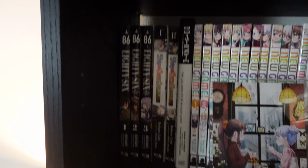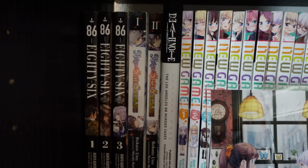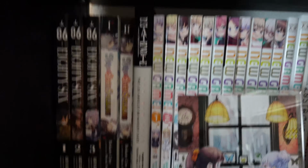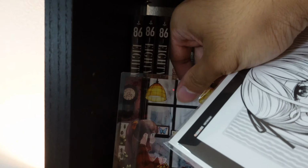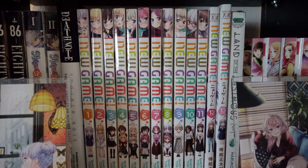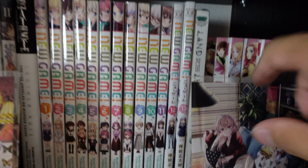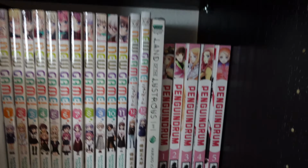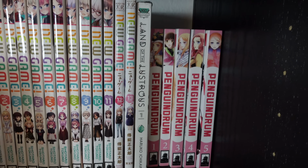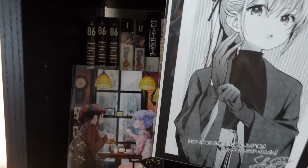But if I take that out, we also have 3 volumes of 86 over here. Volumes 1 and 2 of Reign of the 7 Spellblades, which I do need to read. We have Death Note, Another Note. And then moving this aside, we have volumes 1 through 12 in English of New Game. And then we have volumes 12 and 13 of New Game as well in Japanese. Still waiting for volume 13 to release in English. And then we have Land of the Lustrous volume 1 and all of Penguin Drum, the manga version. So that's pretty much it for that shelf.